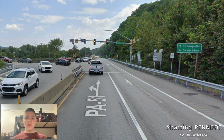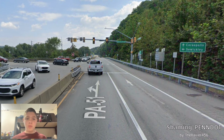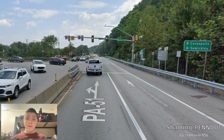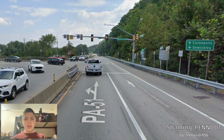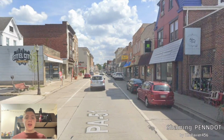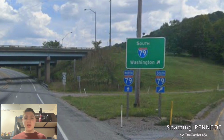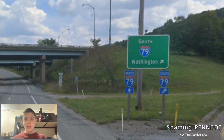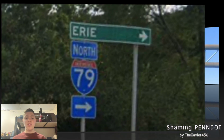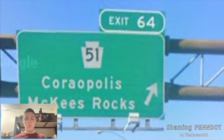And then we get this intersection for the Sewickley Bridge, which is signed for Sewickley, which is the obvious choice. And we're getting a straight-up arrow for Coraopolis. And since we've entered Pittsburgh suburbs, I think it could be okay to sign a suburb, but I don't know. Here is a look at downtown Coraopolis, and it's a nice town. Here we're meeting with I-79, which is getting signed southbound for Washington, and I think that's the right choice, and northbound for Erie, and obviously correct as well. When we look on I-79, PA 51 is signed for Coraopolis and McKees Rocks.